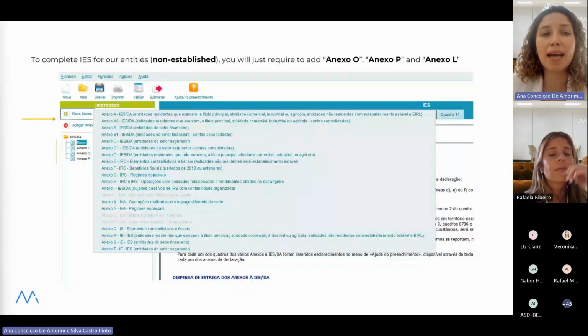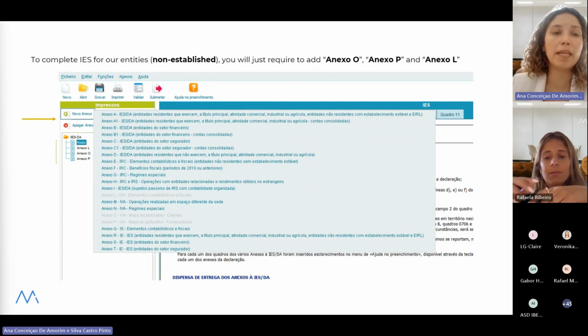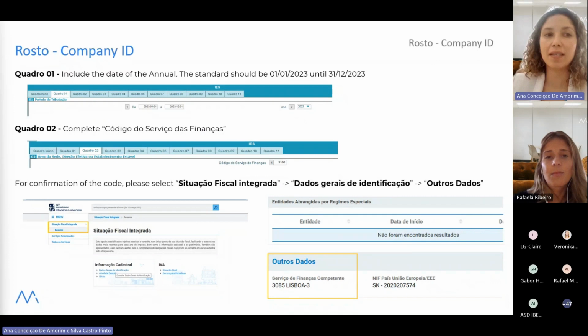And then you need to select the annex for non-established companies, which means that you'll go here where it says Novo Anexo, and you'll select Annex O, Annex B, and Annex L, and in the presentation, we'll go through them. But first, you will need to complete the section called Rosto, which basically means that you will need to complete the company's identification profile.